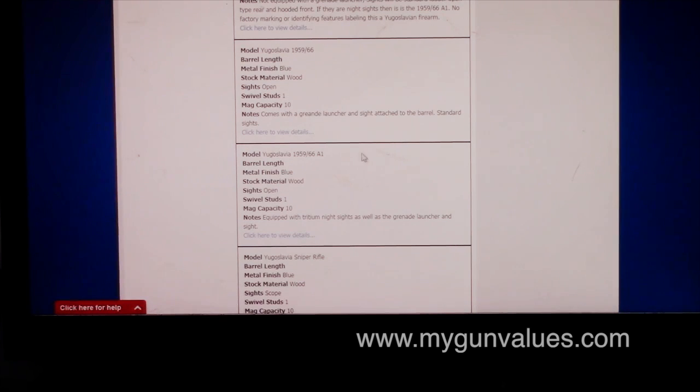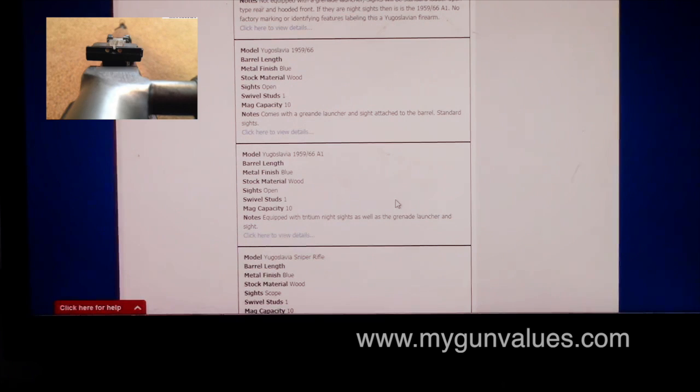The A1 model, the only difference between the A1 and the regular model is the addition of tritium night sights. If you have night sights, when in doubt, take it into a closet and turn off the light. If they glow, they're night sights. If you can see them, they're night sights.